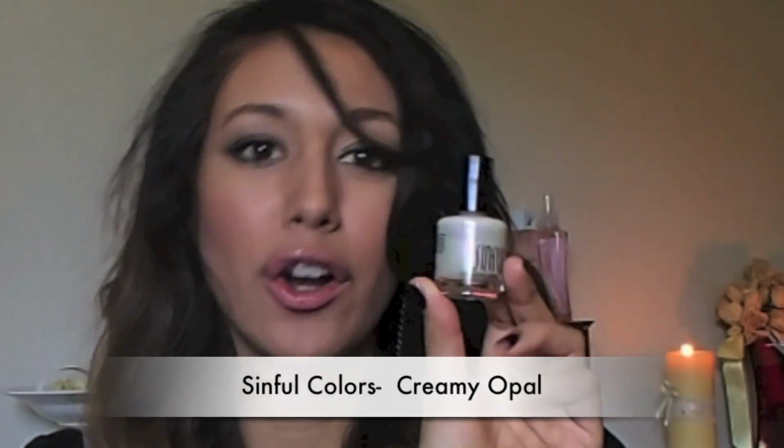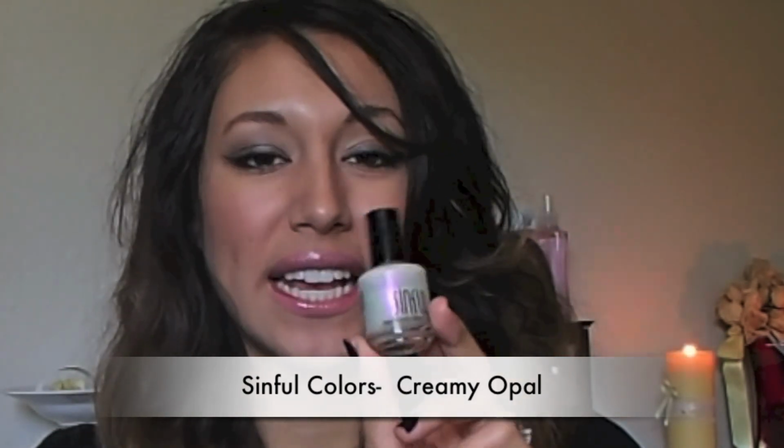And last, I just thought I would put this one in there. This one's from Sinful Colors. I think it's from their old line, and this one's called Creamy Opal. It's a transparent white, but it has a duochrome pinkiness to it, a pinky purple sheen, and I think it's really gorgeous, and again, will look really clean on your nails if you like that duochrome pinkiness with a little bit of sheerness, more of a sheer, creamy color. So this one's a really nice one as well.